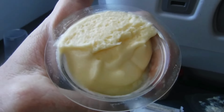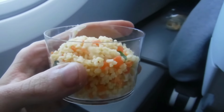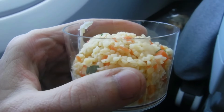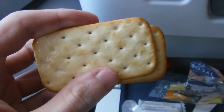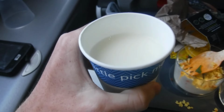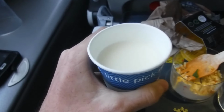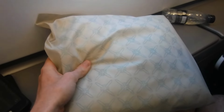Next up was what I believe is some pudding, from the looks of it. I don't know exactly, but it also tasted pretty good. Then I also ended up having some rice. And last but not least, I also had some crackers, and all of this made this meal fill me up, and I was very satisfied. I also decided to get a glass of milk because I am a type of person who really likes to drink milk a lot. That also tasted really good.